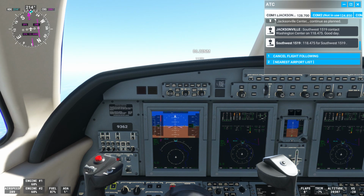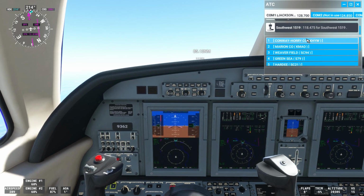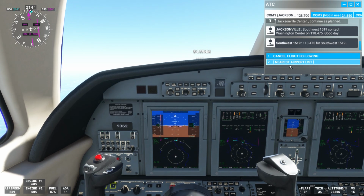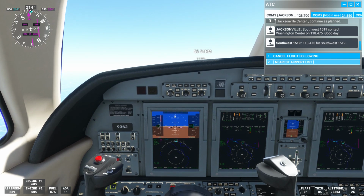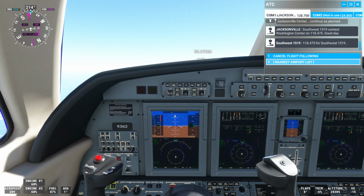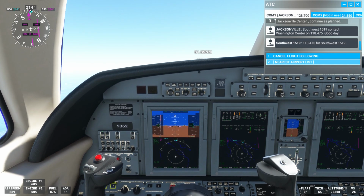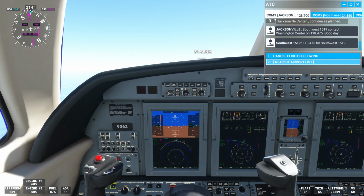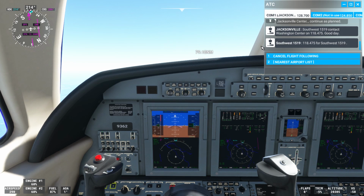We are going to be making a descent into Charleston about 6 nautical miles. Oh. We're very close. Hey, we're about 80 nautical miles out. We're going to make a final descent. Our first descent into Charleston.